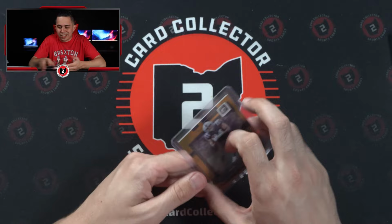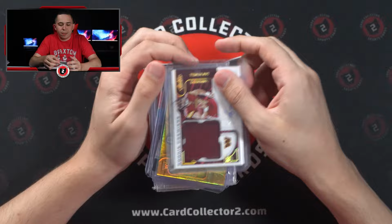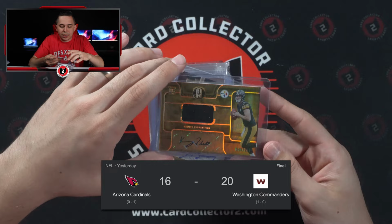So, nice little batch of some raw stuff there. All right, what else? This is where some of the really, really cool stuff is. I know for sure it's on the bottom of this pile. Sam Howell, RPA, out of 99. Got the win. Kenny Pickett did not get the win.